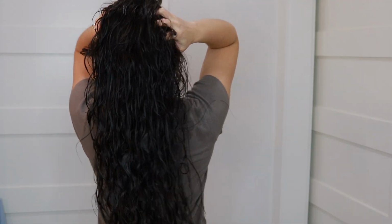And here is my hair styled. I'm just gonna go ahead and let it probably just air dry because I have to go finish making dinner anyways. I will show you guys what it looks like once it's dry, and scrunch in my oil and all that good stuff.